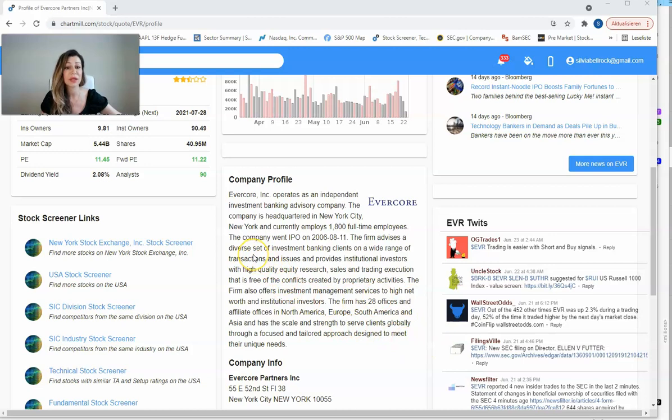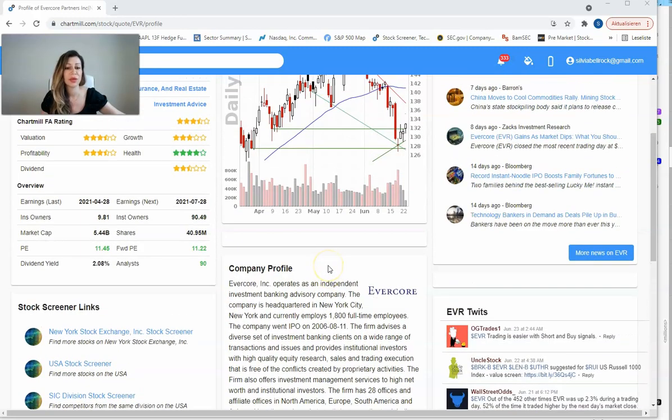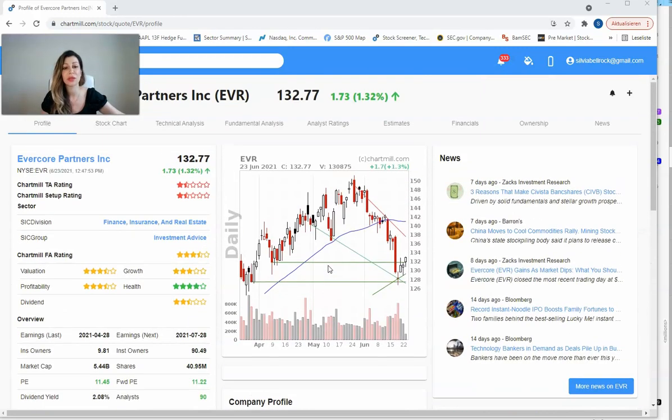So we have here a little bit of information about the company, what the company is doing, and some fundamental facts and keys which are important. So we have here Evercore Inc. operates as an independent investment banking advisory company. Like I mentioned at the beginning, this is part of the banking sector, so part of Dow Jones. This is something you should know, or it can be a little bit beneficial if you have some more information.